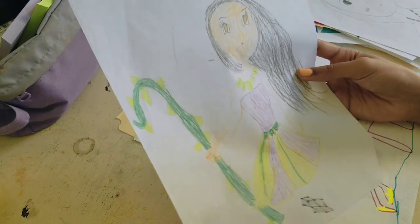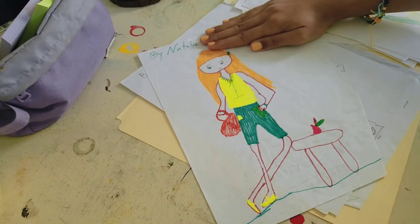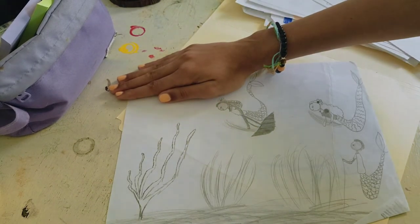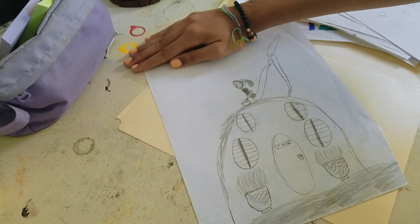This was supposed to be an Ellerina piece, but I never finished. A girl standing in an awkward position. A girl named Annie. And lastly, one more mermaid picture. Well, there's actually this one on the back too, but. And lastly, one more mermaid picture.